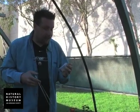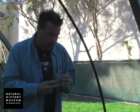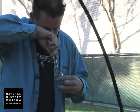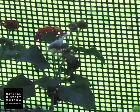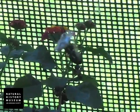Here's a little vial I have some crickets in. Let me pull one out and try feeding this Argiope spider right beside me. With any luck, she's a hungry one. Now she's got it. Notice how she wraps it up. She doesn't even run down right away and bite it.